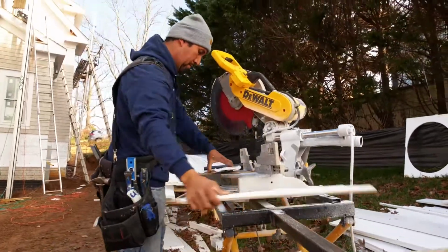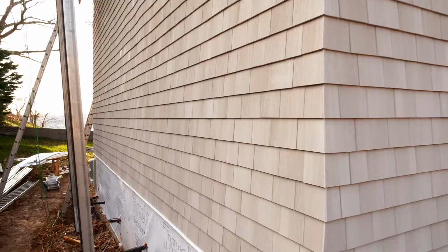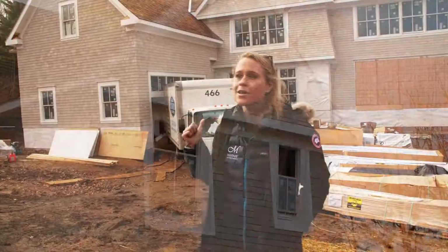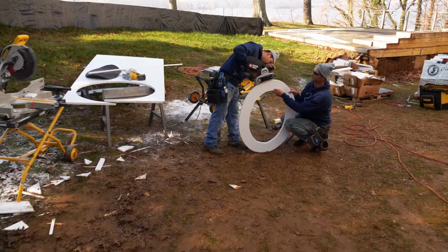NuCedar has a full family of products. There's 4 types of vertical siding, as well as the shingles, and then we do also use the soffit material and our porch ceiling material, and our trims, all from NuCedar. On my house, which is behind me, all of the trim is NuCedar trim as well. We have our smooth trim, our embossed wood grain, and then our rough sawn trim. All of that really helps the aesthetic appeal of the product in the house.